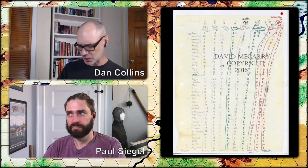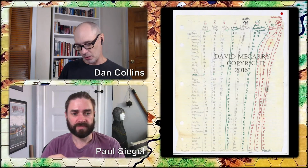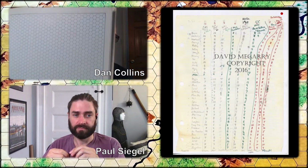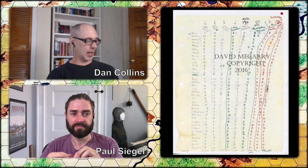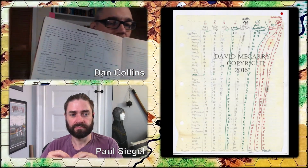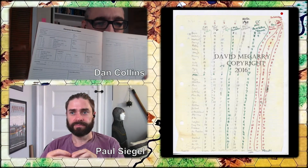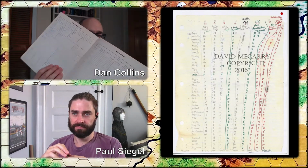Some of our folks in the chat are saying it was hard at the time to get hex paper and things like that. So books of this era frequently have hex paper that you could copy, because that was the only way you could get that. And this has a 1-page character sheet. Now, here in the 90s, that's kind of small print. And for my eyes nowadays, I might say, that's a little small.